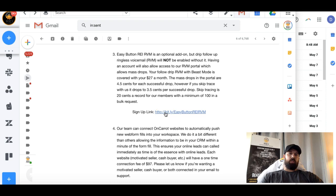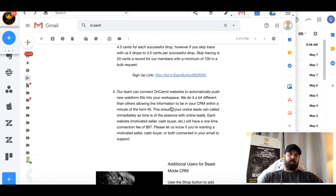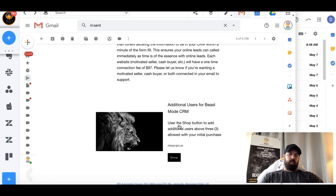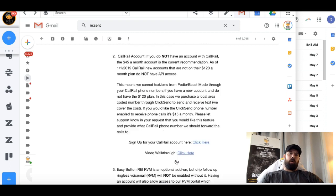Easy Button RVM, which is the drip follow-up. Again, sign up link right here. That'll get you to where we can get you your RVM follow-up drip setup. OnCaret, so signing up for OnCaret and what that looks like. And then the last part here is the CRM, additional users. If you want more than 3 users, you can again shop and buy more users beyond the 3 that come out of the box. Each additional can be bought right there.